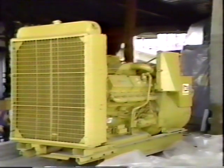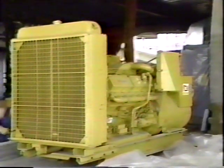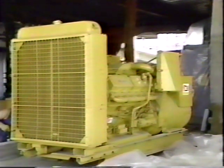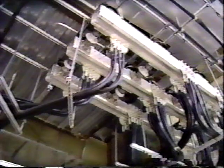Should a power outage occur, 2 diesel generators will provide electricity to all life safety equipment. The building has more than 600 miles of wire, 8,000 electrical outlets, and 15,000 lighting fixtures.